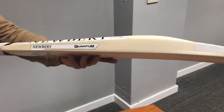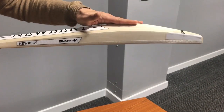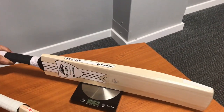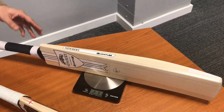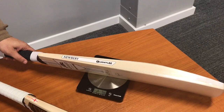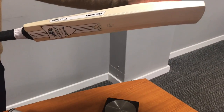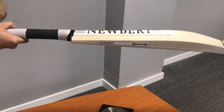With the Newbery Quantum, you've got some thick edges on there. You've got a bit more concaving, but a very steep spine, which goes right the way through into the toe. That extends right the way down. And in terms of weight, what are you going to end up with? 2.9. So again, you've got a nice big bat, good profile, and that's coming in at 2.9. But again, we've got to make it 2.9 in order to bring it down from that 2.10, 2.11 mark. You've got to have some shaping, you've got to have some sculpting there, and that's why you've also got it here as well, to the top.